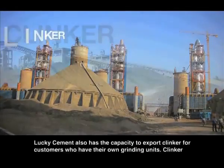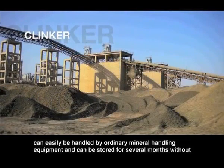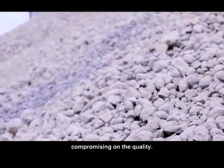Lucky Cement also has the capacity to export clinker for customers who have their own grinding units. Clinker can easily be handled by ordinary mineral handling equipment and can be stored for several months without compromising on the quality.